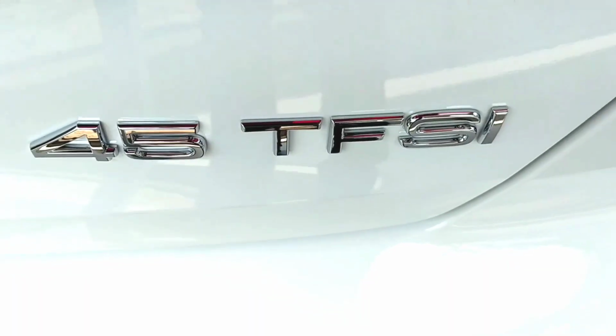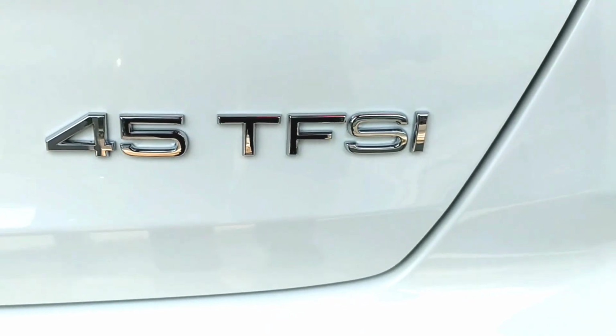This here is the all new BS6 Audi A6, the 45 TFSI.